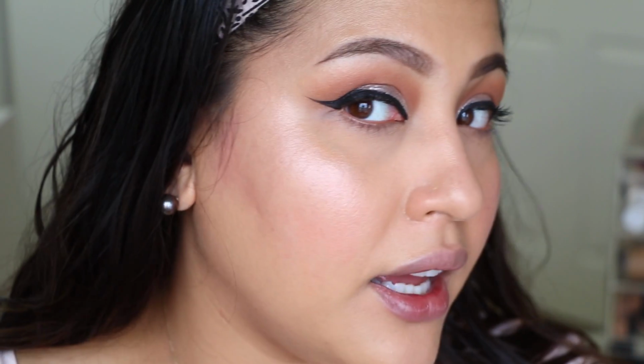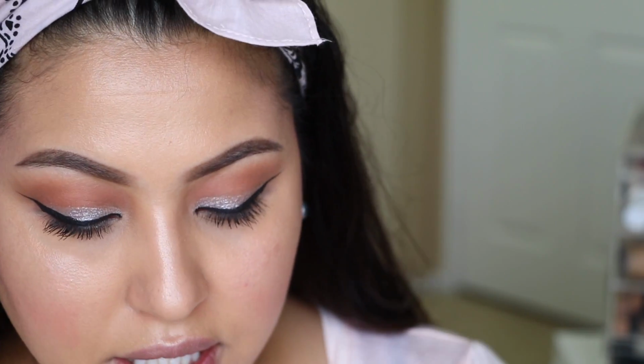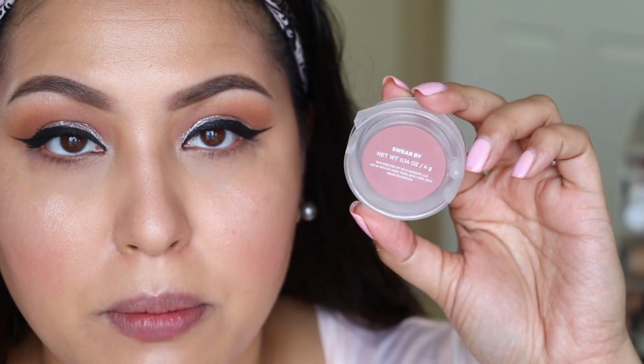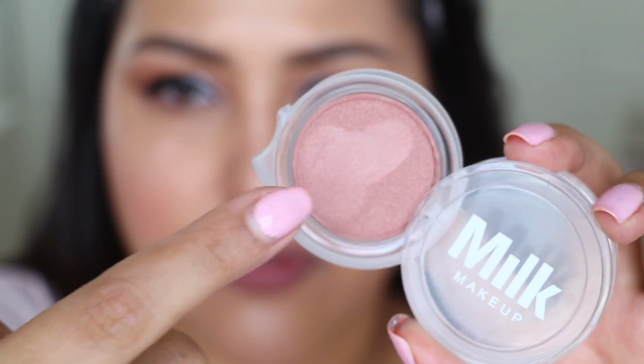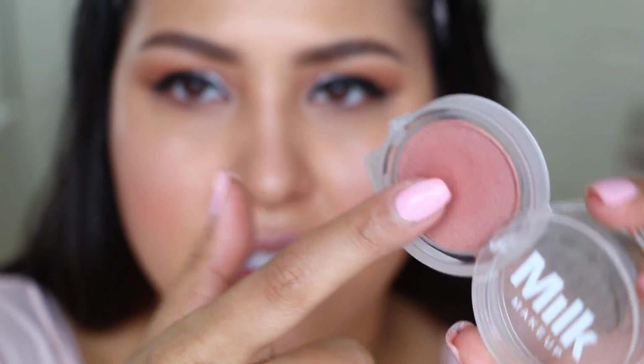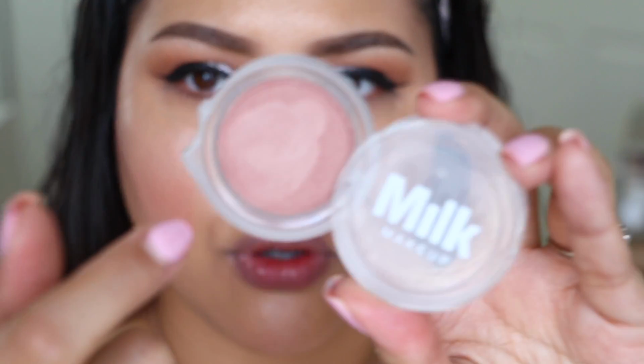Supernova and Mars. Lip product. And this one was $24. This one is called Swear By. Slides out. And on the packaging, it says pure pigment infused with butters to create a unique texture and finish. This is what it looks like. Oh, it kind of feels like an eyeshadow, but it's a little bit spongy, but not totally spongy.